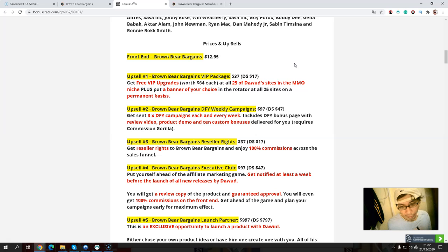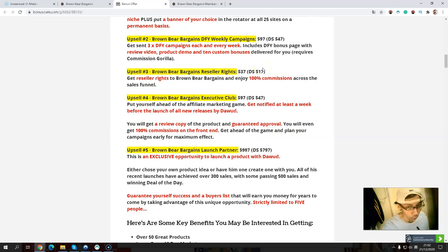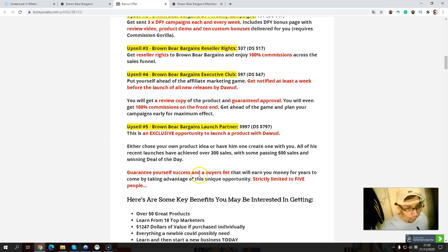You will get ahead of the game and plan your campaign early for maximum effort. The last upsell is the launch partner, $997, which will come for $797. That is also an exclusive opportunity to launch your product, and you will guarantee your success and build your buyer list, because it's strictly limited to 5 people.